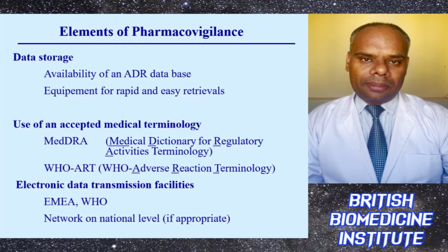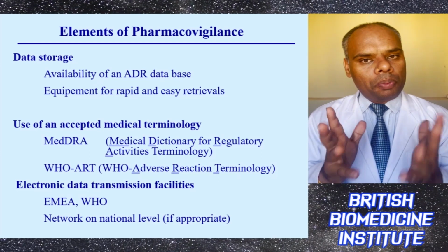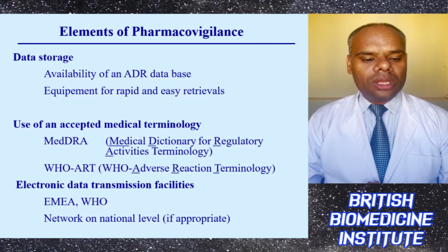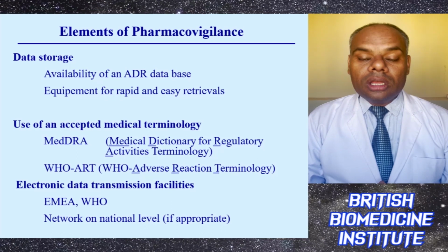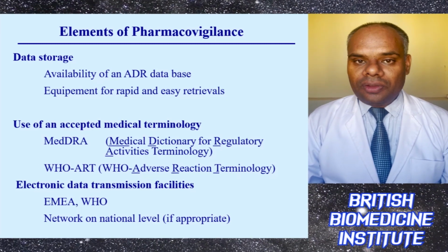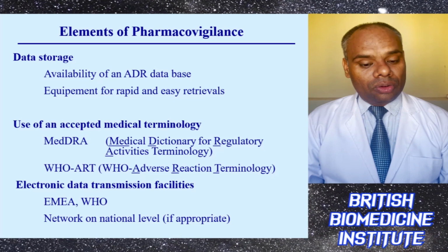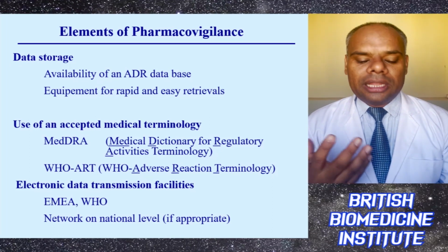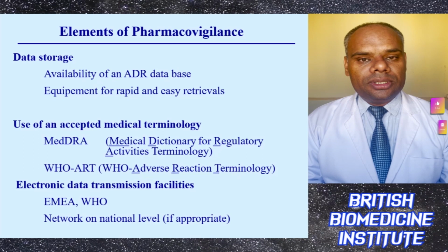So under the elements of pharmacovigilance, there has to be data storage for all the ADR database, and there has to be equipment for rapid and easy retrieval of clinical information pertaining to adverse drug reactions. We can also use various dictionaries like MedDRA or WHO ART. MedDRA full form is Medical Dictionary for Regulatory Activities Terminology, whereas WHO ART full form is World Health Organization Adverse Reaction Terminology. And we can also use electronic data transmission facilities, like those provided by the EMEA or by the WHO or by the network at the national level, which can also help in electronic data transmission.